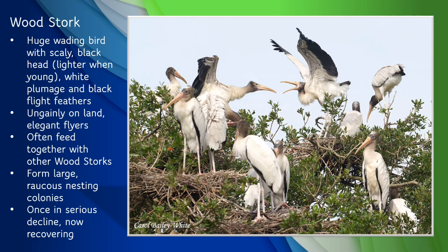Wood storks are the only kind of stork found in North America, and nearly all of them are in Florida. They're quite large at over 3 feet tall, with a wingspan of over 5.5 feet. They're easily recognizable by their sheer size, much bulkier than the more slender herons and egrets, and by their scaly-looking heads.